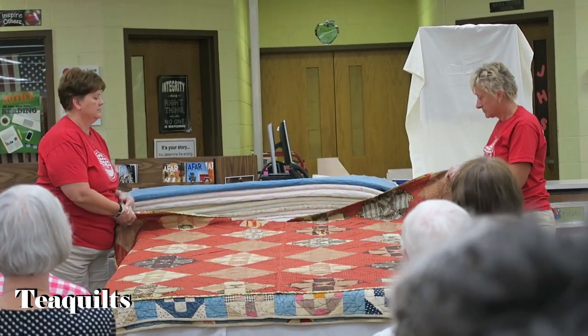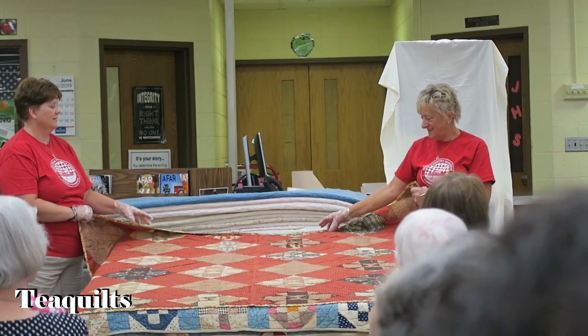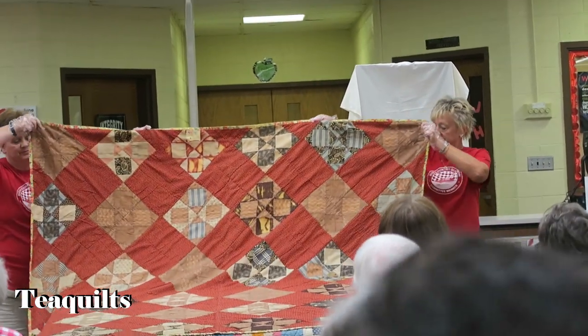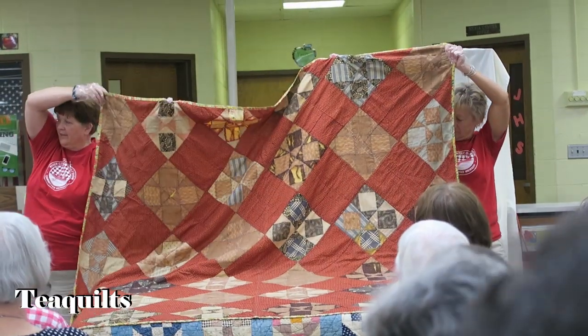Lots of times we have folks who come up and watch us put the bed turning backwards, and so it's set up for the next time. It's always interesting. Our next quilt is a block within a block, four patch kind of setup.